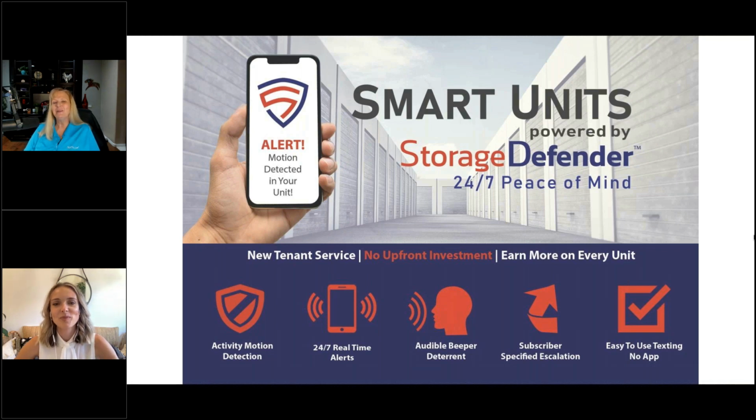And today we're going to be talking about improving security at our storage properties. I brought in Lauren from Storage Defender, and she's going to talk to us about what's new and what their technology is. It's pretty exciting, and I'm really interested to share this with you. So, Lauren, can you tell us just a little bit about what you all do and your product?